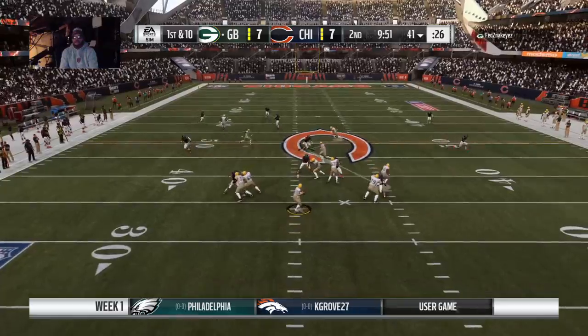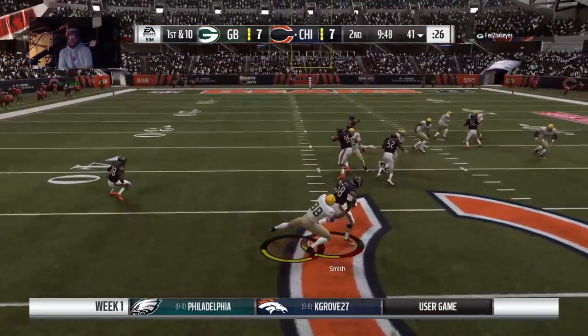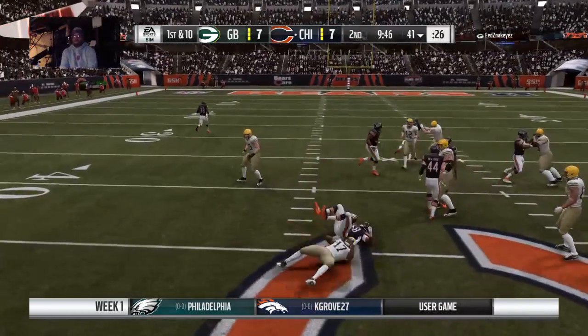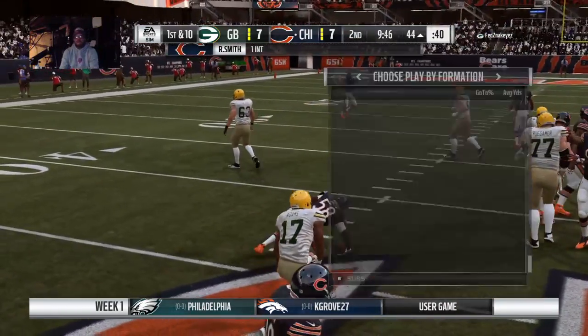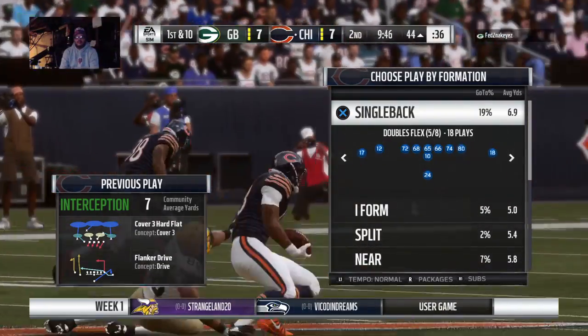So after the INT, it's Rodgers. And now this is intercepted. My goodness. He's picked off at his own 47. And they'll take over inside the 45 at the 44-yard line.